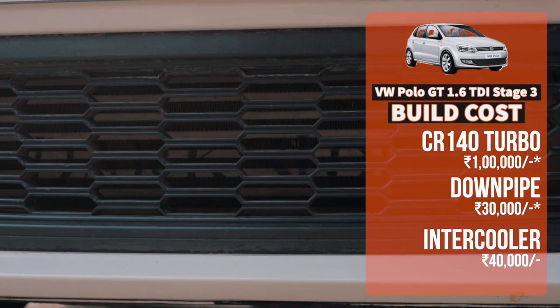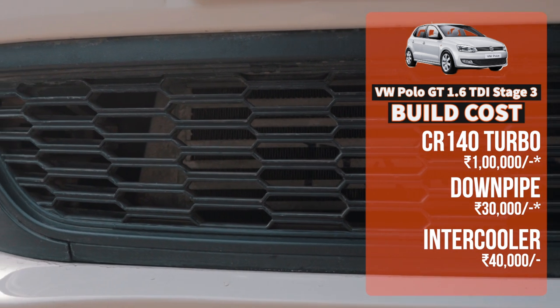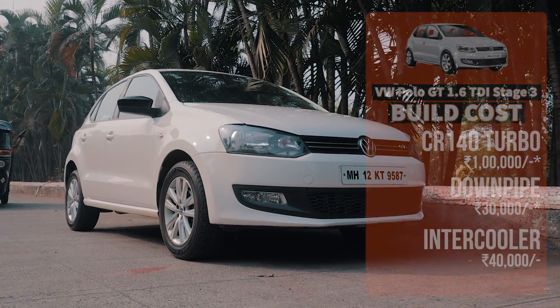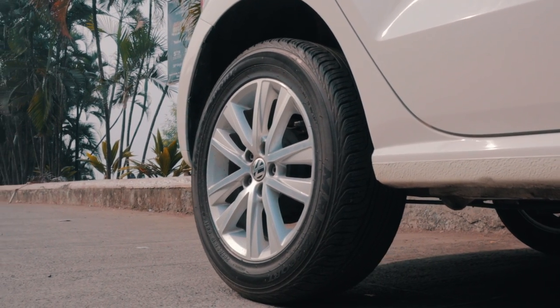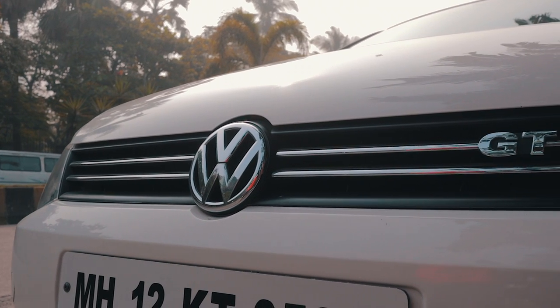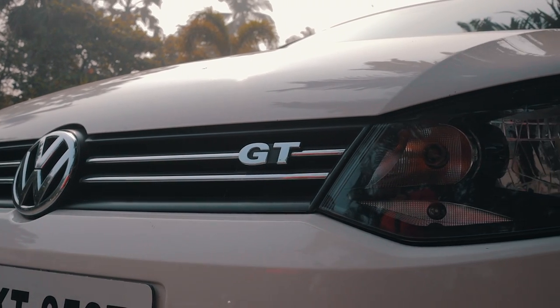Now yes, many more things can be added to the car, like a performance air filter, which is around 7,000 to 8,000 maybe, a cold air intake, coilovers and many more things. And this is just the performance side of things. As you know, the cosmetic side can also be tweaked and customized as per your liking. Nowadays, spending 5 to 6 lakhs on your Polo is quite normal. So don't be surprised once the bills start racking up for your dream spec Polo.